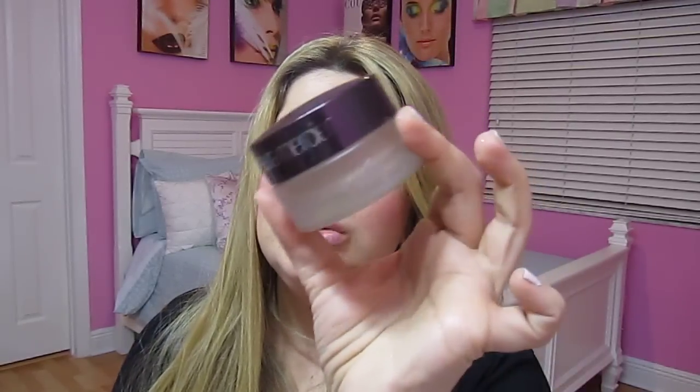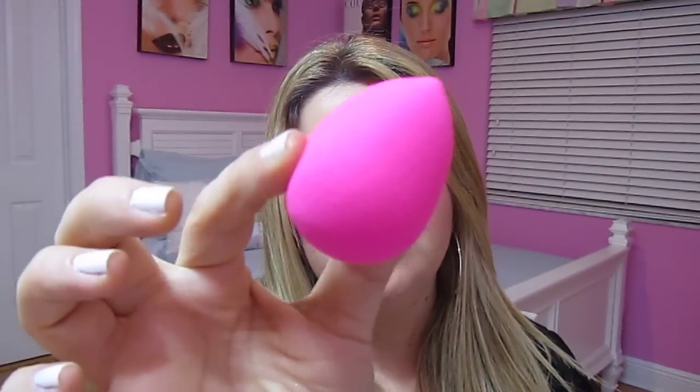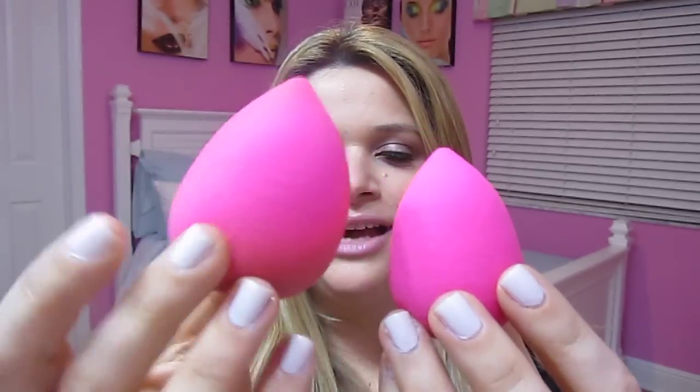It's a great foundation, but the reason I have been using it so much is because I started using it with the Beauty Blender, which I showed before in one of my videos. This is a Beauty Blender. This one is how it looks when it is wet. This one's already a little bit dry, but see, the size gets a lot bigger.